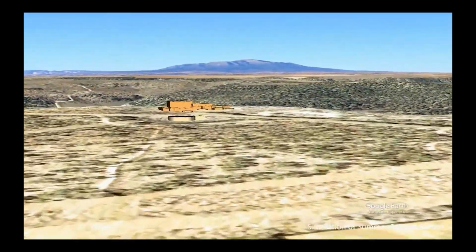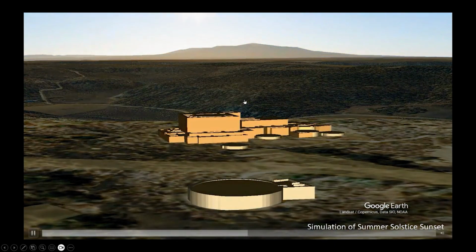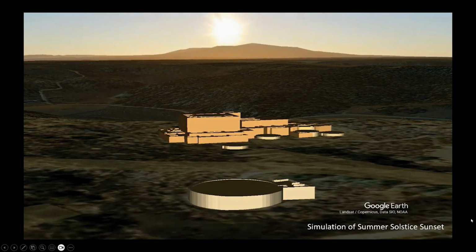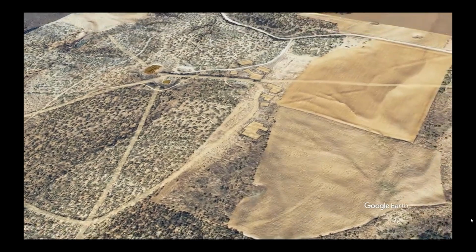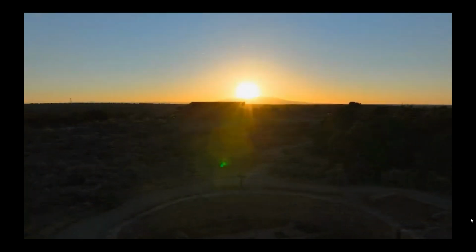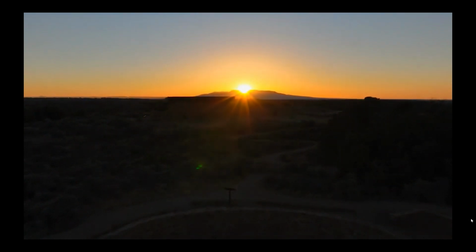So I made the 3D models of the building and the kiva. And I extended that line across the Great House, and it goes right across the center of the Great Kiva. And there's summer solstice sunset, according to Google. Yep. So I went out there to see if that works. And this is a video of that summer solstice sunset across the building. Oh, well done.